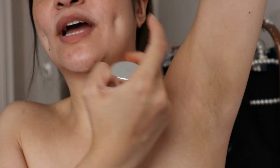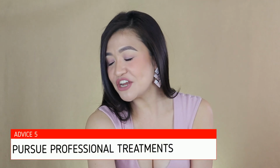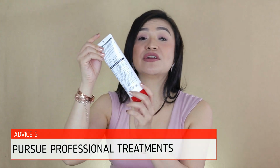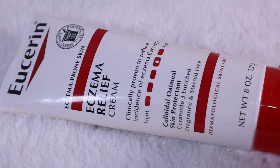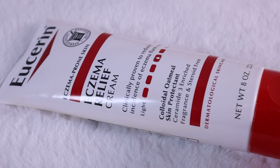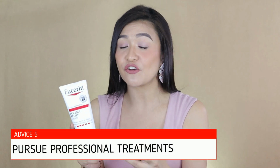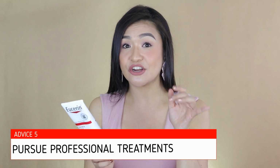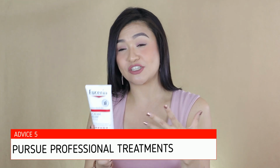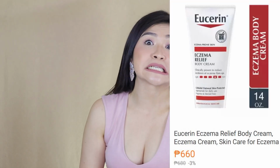Then I just wait for this to dry down, and then we'll go in with our deodorant. It smells good. And at night, she recommended the use of Eucerin Baby Eczema Relief Cream. And actually what I have here is not the baby, it's only the Eucerin Eczema Relief Cream, but it's the same. Because the ingredients that were important to be present in the cream is the Glycyrrhiza inflata root extract, which is the licorice root extract, and the oats, which this one also has. So yes guys, this armpit routine is very expensive.